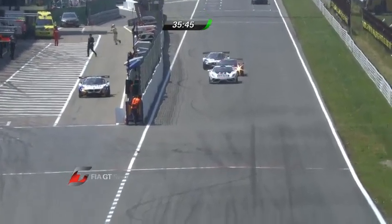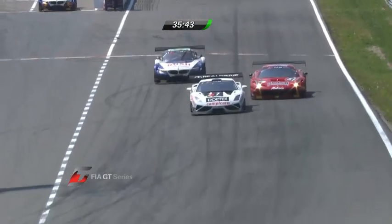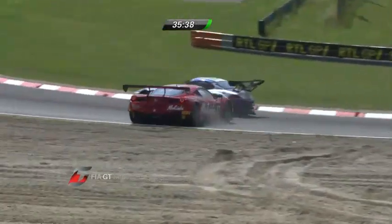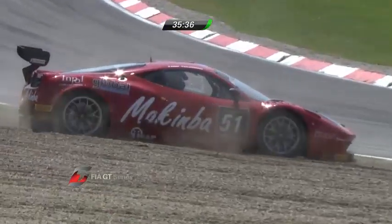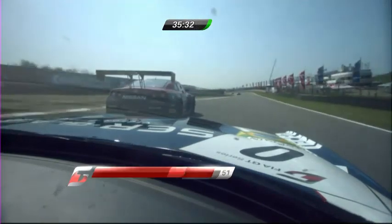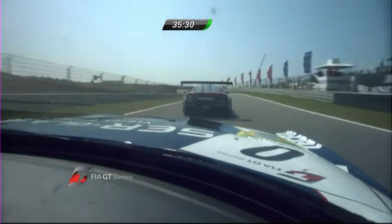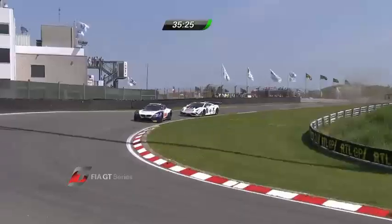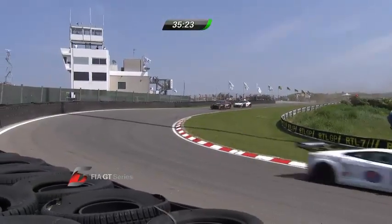But look at this scrap going on. It's Patrick Kuna at the head of it. The Ferrari tries to look to the outside. Here comes Ricardo Zonta. Could see that one coming a mile off. The Ferrari's in the gravel. And finally, Zonta has managed to push out Salaquada. He's been having little nudges all day. We go on board with Caca Bueno, who has now served his drive-through penalty, but let's hope they can get that Ferrari out of the gravel without the need for a safety car.